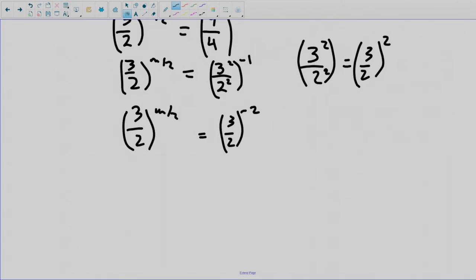Yeah, that was the correct suggestion looking back in chat. So good job there. Okay, so now we can just drop the bases. So m over 2 is equal to -2, and then m is equal to -4 by multiplying both sides by 2.